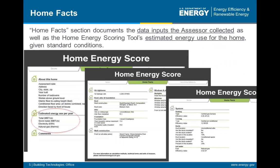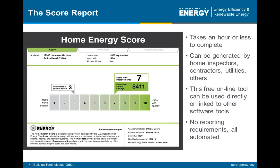The report that the homeowner gets, if they're getting the actual report that we generate, the standard report has 3 sections. The first is, actually if you could go back to the last slide, the first is the score report, which shows you that this home is a 3 in this case, and it can improve up to a 7 cost effectively with energy efficiency improvements that could be made to the heating, cooling, or hot water systems, as well as insulation, air sealing, all the things that you would want to do to the asset features of the home to make it more efficient.